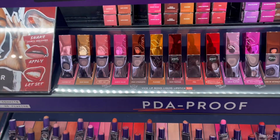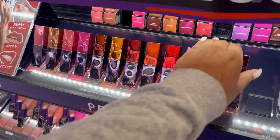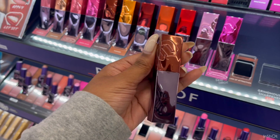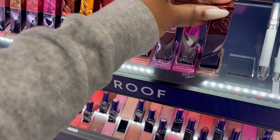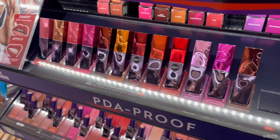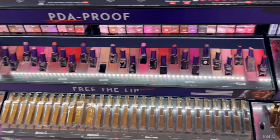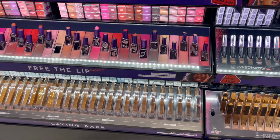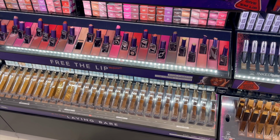In the same aisle with Rare Beauty, there's Urban Decay. I love Urban Decay for their lip products. We recently tried out their Vice lip balms. I have it in the shade Law of Attraction and a pink shade as well, but I love Law of Attraction. It's a really nice chocolatey color and it has a little undertone of pink, so it just looks so beautiful on the lips. I love that shade. And they also make beautiful lipsticks as well.